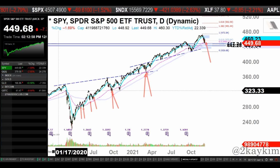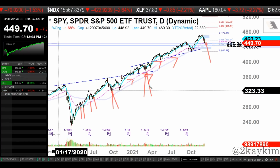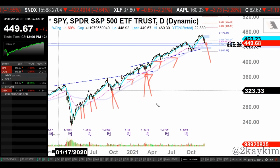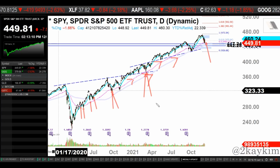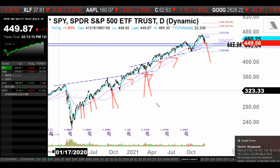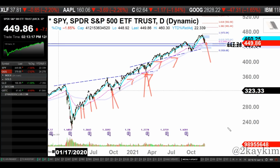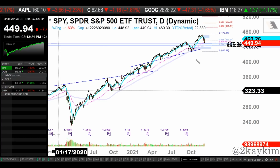So we're still dealing with a rising midterm moving average and a rising long-term moving average. That's what I mean. As long as we are still dealing with this trend that is going up, the market is going to fluctuate up and down. We do need to give the benefit of the doubt to the buyers, right? So again, this is a level that we're dealing with.